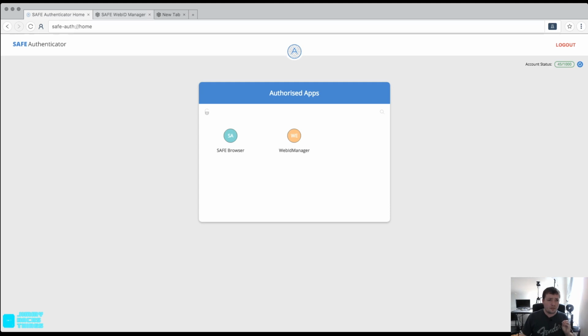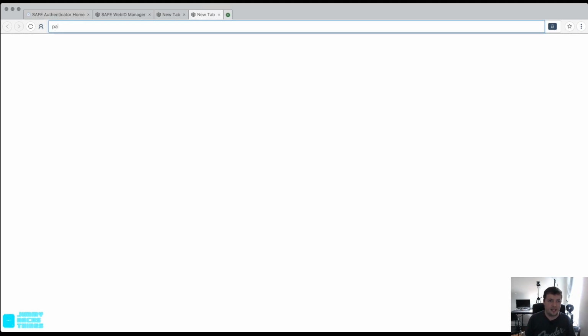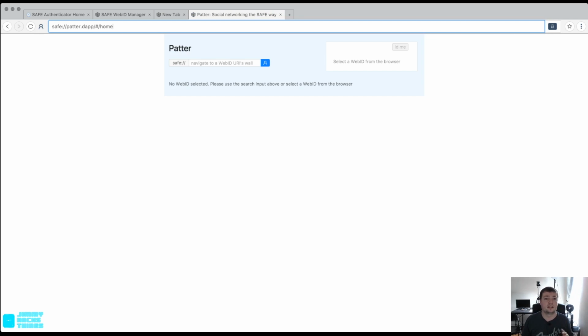Now, let's go to the Safe Authenticator. I've already got a WebID. I'm signed in. It shows up here. So actually, if I go to patter.dApp, it's going to fetch basically a Twitter clone. And this is pretty cool because this is running entirely HTML, JavaScript, CSS in the browser, doing great things.